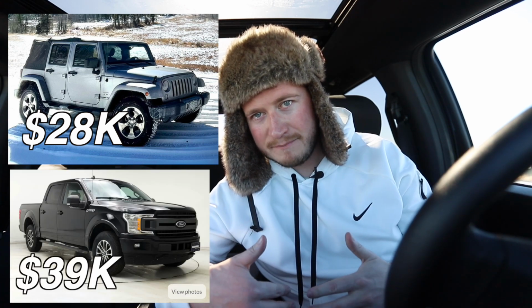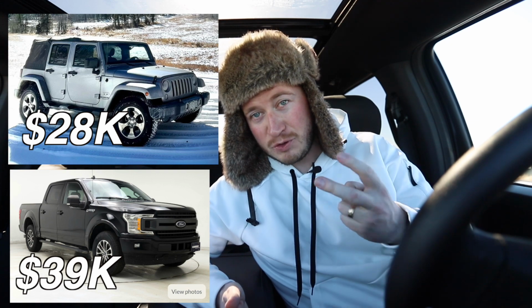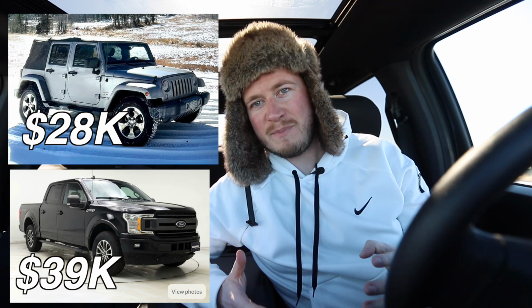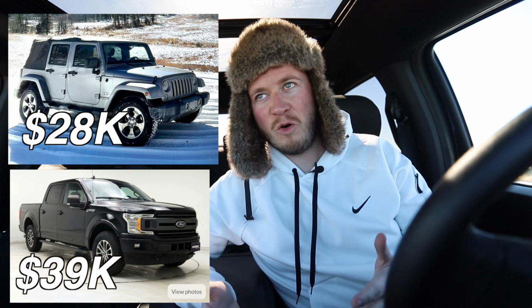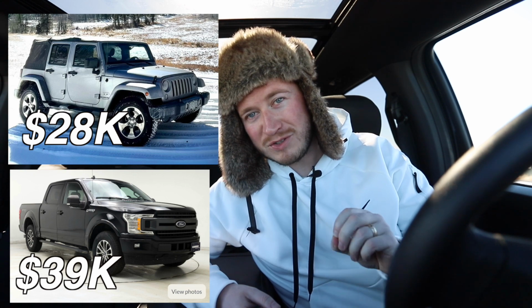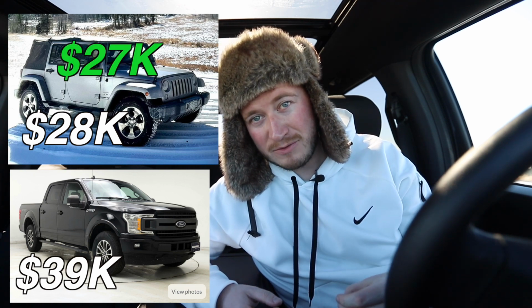So when this truck popped up, I thought I'd swing by CarMax and see what they would give me for the Jeep. Again, at this point, we had it for 2 years, and I had probably put at least 30,000 miles on it. So I was expecting that they were going to lowball us around like 12 grand. The trade-in offer that we got for the Jeep was $27,000. So just that alone brought the truck down to $12,000. Now here's where it gets even better.